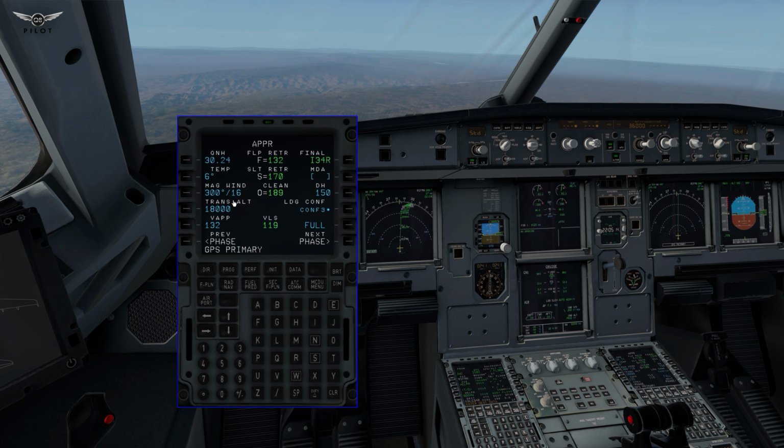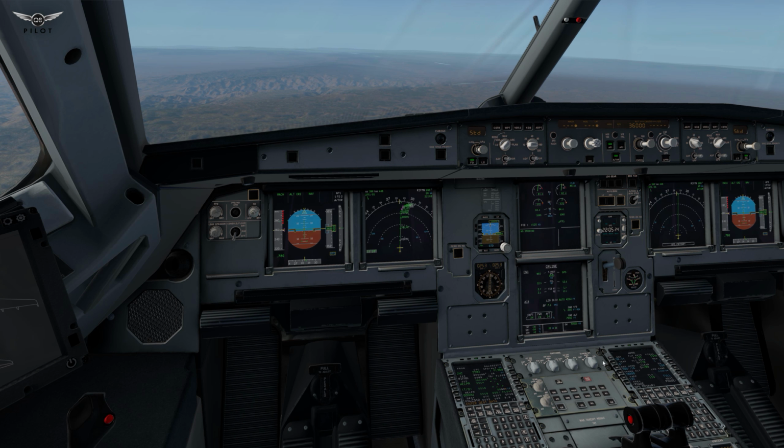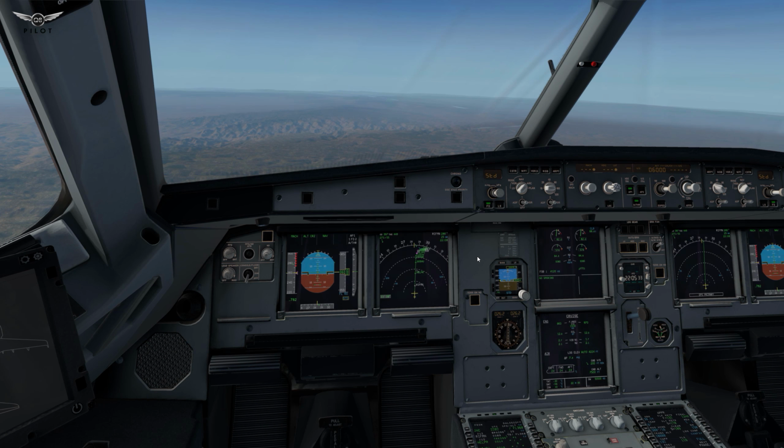Okay, we are now configured, and let's just remember that our approach speed is 132 knots. Everything is looking good. And I'm going to reset the MCP altitude to 6,000 feet. And we are now pretty much ready for our top of descent and for our approach into Salt Lake City.